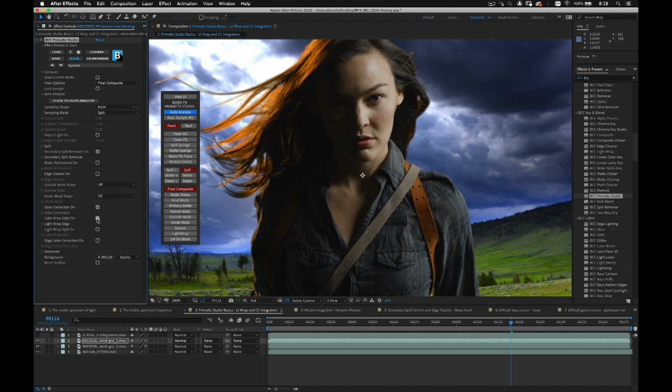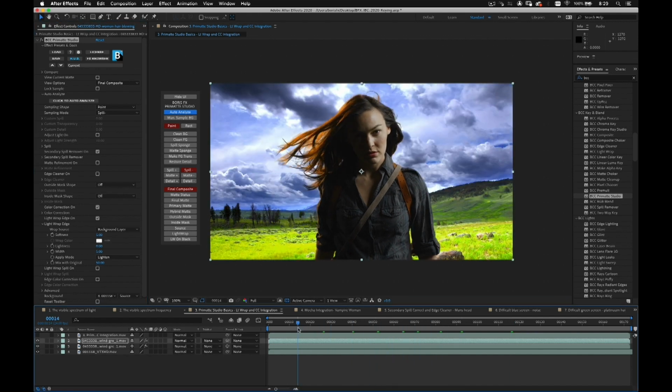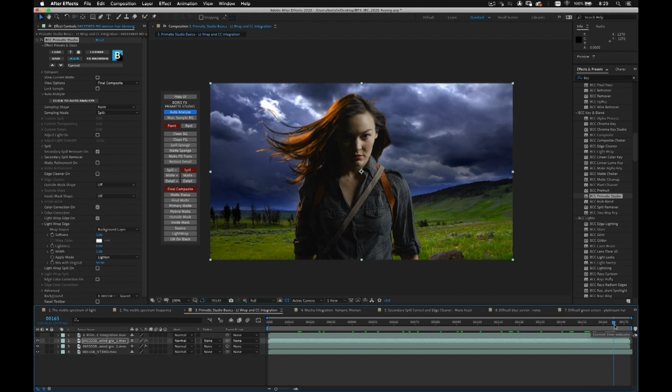Let's turn it off and back on. And one thing that bothers me about this is the amount of hair loss on the edges. I just want to retain a little bit more than that. So I'm going into the light wrap edge group. And let's see, I'm going to mix this back with the original at a level of about, say, 50%. And this gives me some light wrap around the edges. It didn't kill off all that lovely hair that we want to see, that nice flyaway hair. And yet we still have a more believable composite as a result of using that feature within the filter. So there's our first instance of keying and compositing with Primatte Studio.